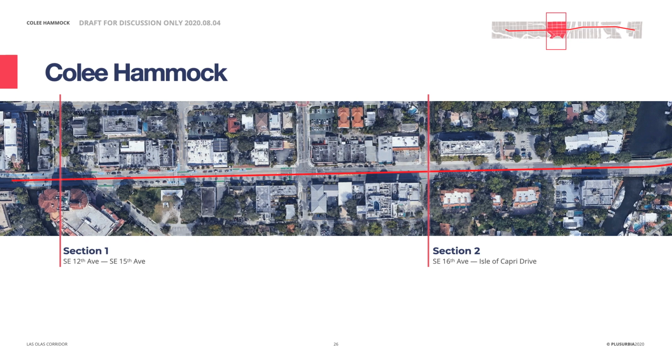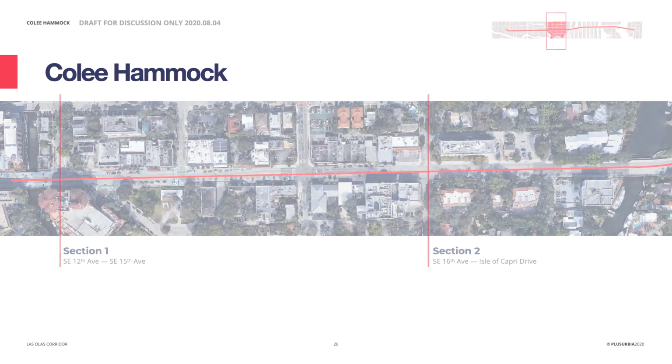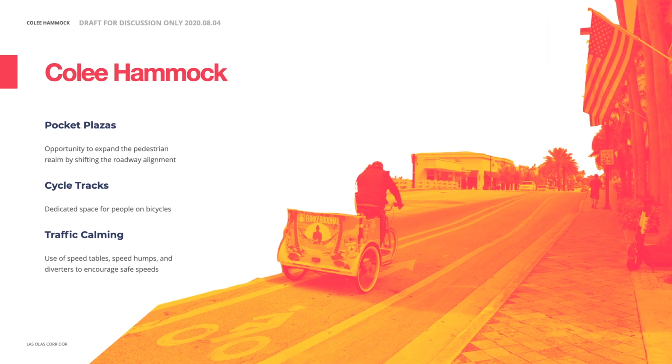In its existing condition, bicycle lanes navigate encroaching on the door zone of parked cars and are interrupted at the 15th Avenue signalized intersection. Drivers that seek to avoid driving through downtown use Broward Boulevard to the north via Southeast 15th Avenue. As a transition between the suburban, car-oriented areas and the pedestrian-oriented downtown area of Fort Lauderdale, Colee Hammock must provide design cues to change travel behavior to support a pedestrian-friendly environment for businesses.